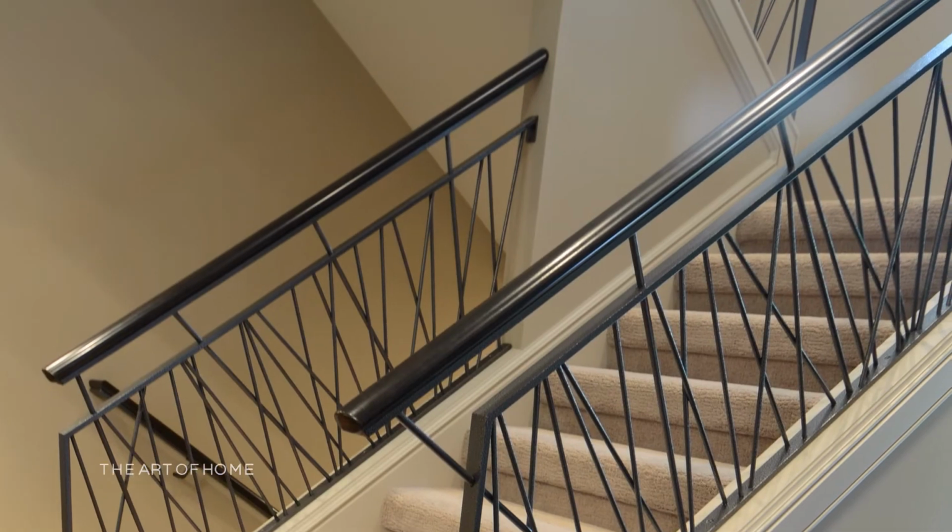And we capped it off with wood. So that in itself becomes a real art piece. A lot of people have commented on it. We've done it inside the house as well as outside.